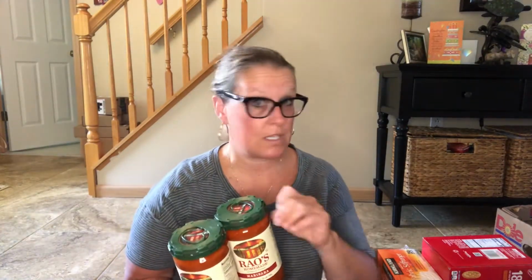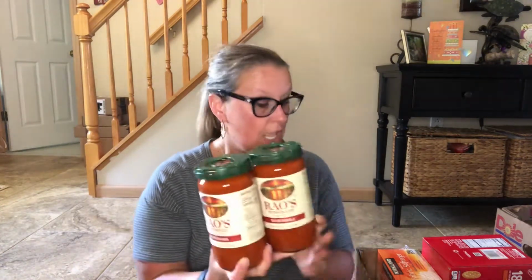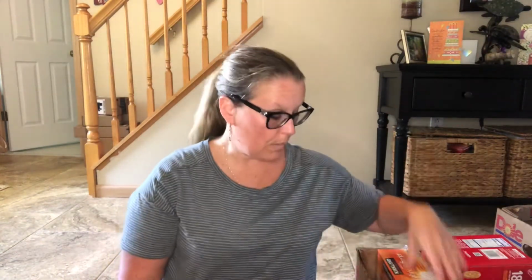So simmer down if you're Italian and you're making fun of me for having jarred sauce. I usually don't, but I picked this up just to try it. And I figured no harm in just trying it. Keeping it in the pantry as a backup for when nobody has time to sit there all day and simmer your sauce, because literally my sauce takes all day, okay?